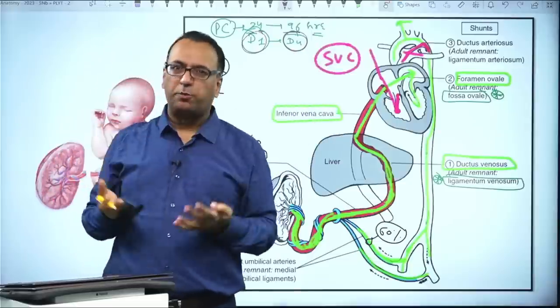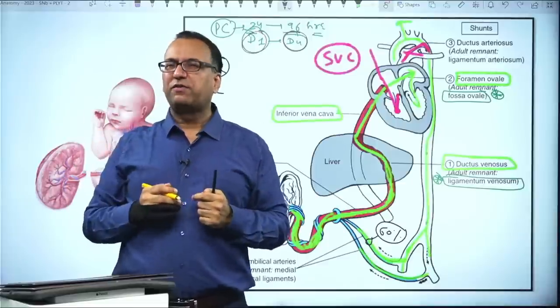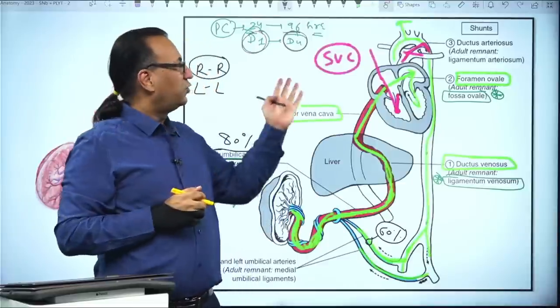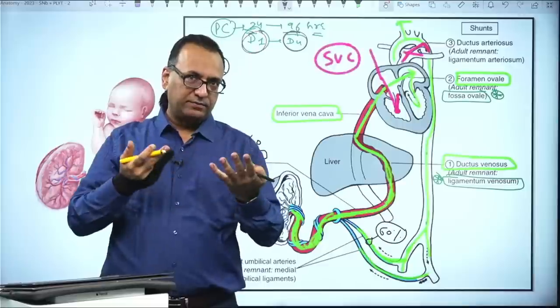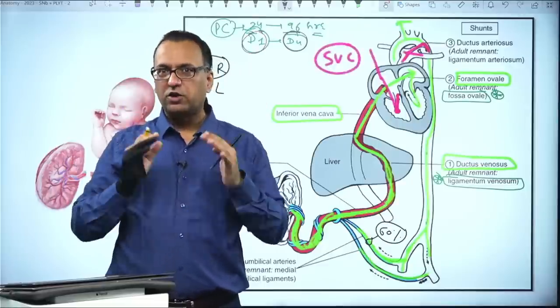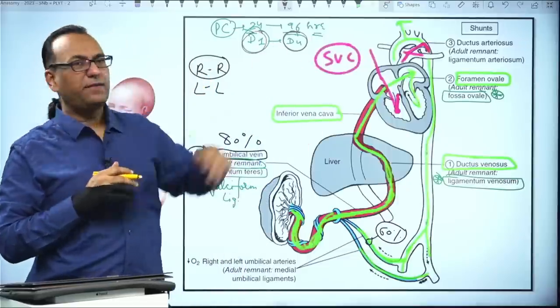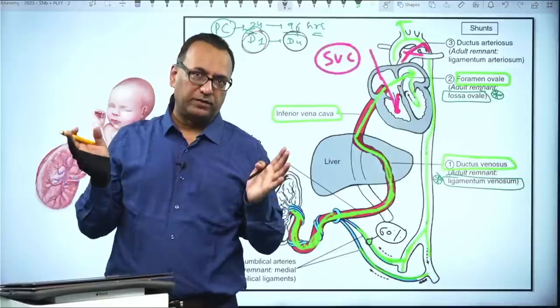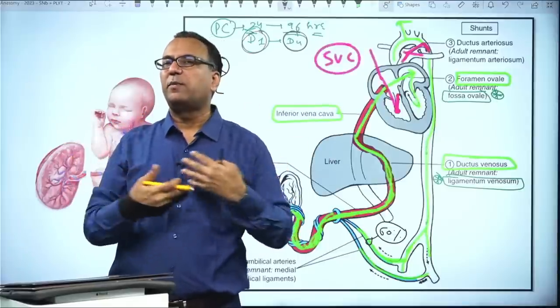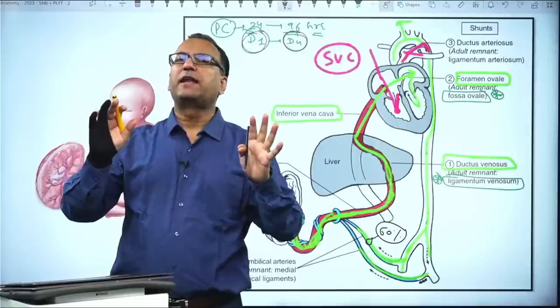And what if it is still open? If it is still open, then you might try some medical intervention, and you can use some prostaglandin-related pharmacology, like indomethacin. Indomethacin will lead to closure of this ductus arteriosus, but sometimes it might be required to keep it open if there is some congenital anomaly. And if you want to keep it open, then you might be giving some prostaglandins.